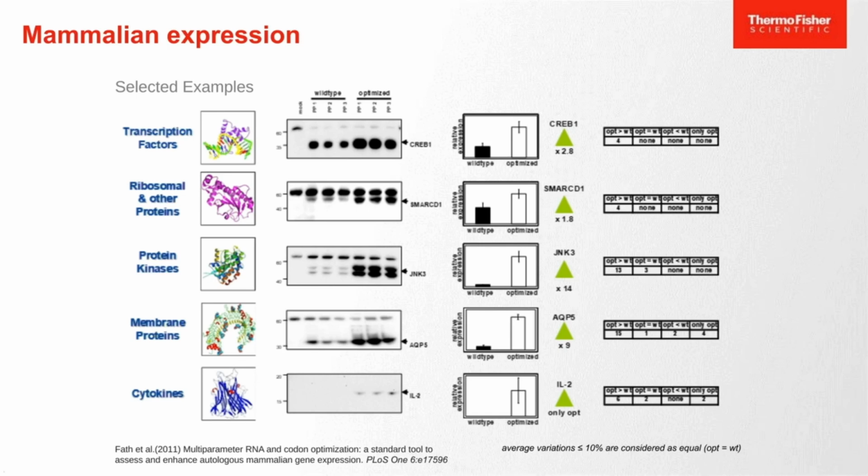And it's pretty impressive, even in situations where the wild type isn't getting any expression at all. If you look at the bottom one, the cytokines, in that particular case, the IL-2 only expressed in the event of the optimization in terms of relative expression. That's just a testament to how powerful the gene optimizer algorithm truly is within the GeneArt environment. And as I mentioned, when it's coupled with our production processes, you're truly getting the highest chance of the best yield that you can get at the highest quality as well.